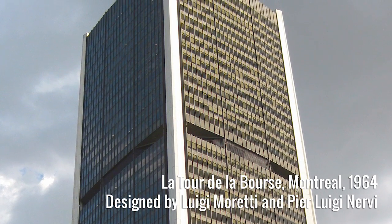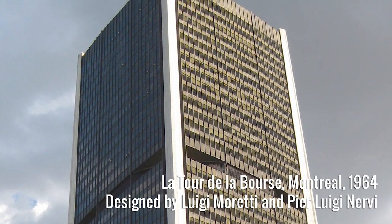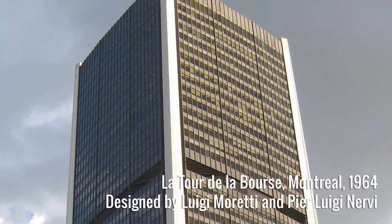So I had been up in Montreal doing some research on something else, and there was a building up there done by a famous engineer architect. It was one of the few buildings that I'd seen where they'd put the columns in the corner. And I was very interested in that because it seemed to make such a strong building. So I was going back and forth and back and forth.